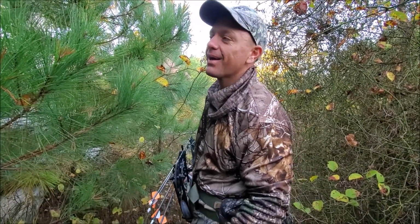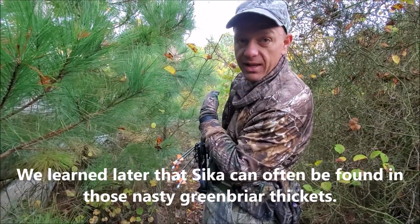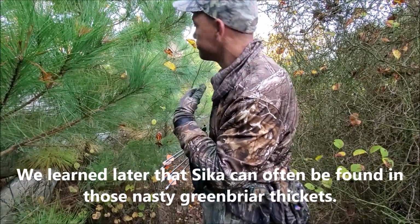They bugle like elk, all right? So right now it's the rut. And we talked to some folks that got one yesterday. They said they were bugling and grunting and growling, all that kind of stuff. But right now we're just in whitetail territory. There's plenty of deer tracks out here, but I think it's all whitetails. So we're gonna kind of bust through here and try to get a little bit closer to the marsh.